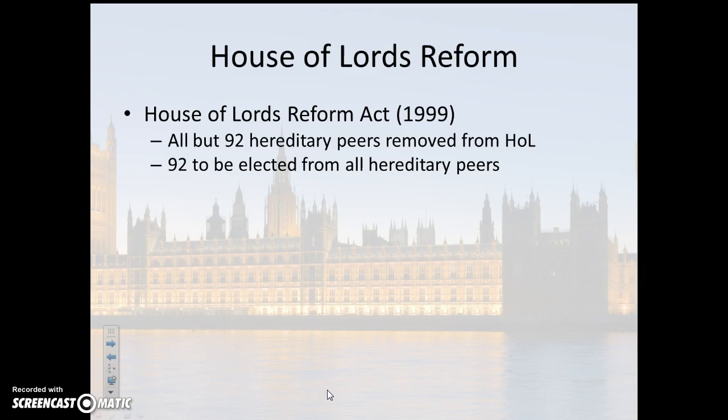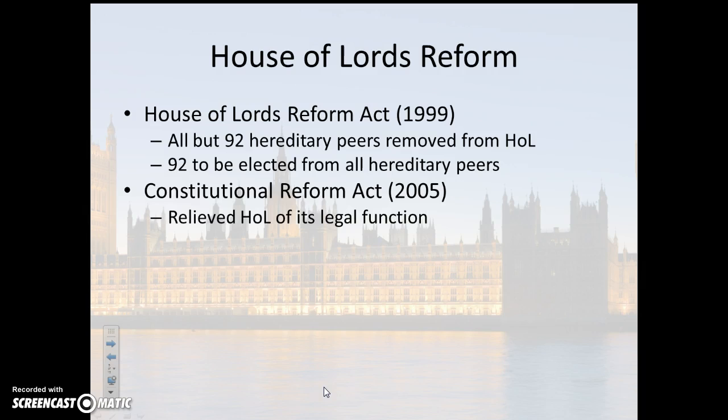So in other words, we're moving closer towards the 21st century, but we're not there quite yet. We've still got 92 of them there. Perhaps more significant was the Constitutional Reform Act of 2005. This relieved the House of Lords of its legal function. Whereas previously the House of Lords had been the court of final appeal, now that was the Supreme Court.